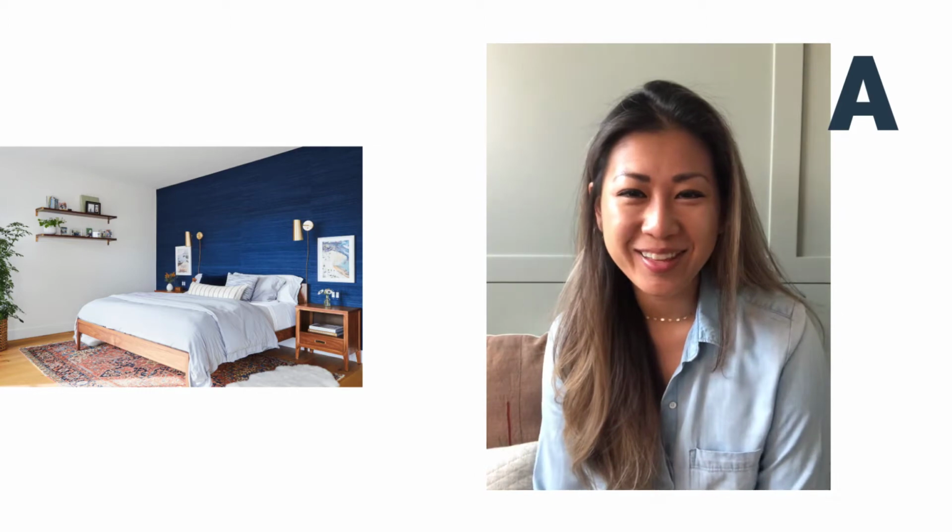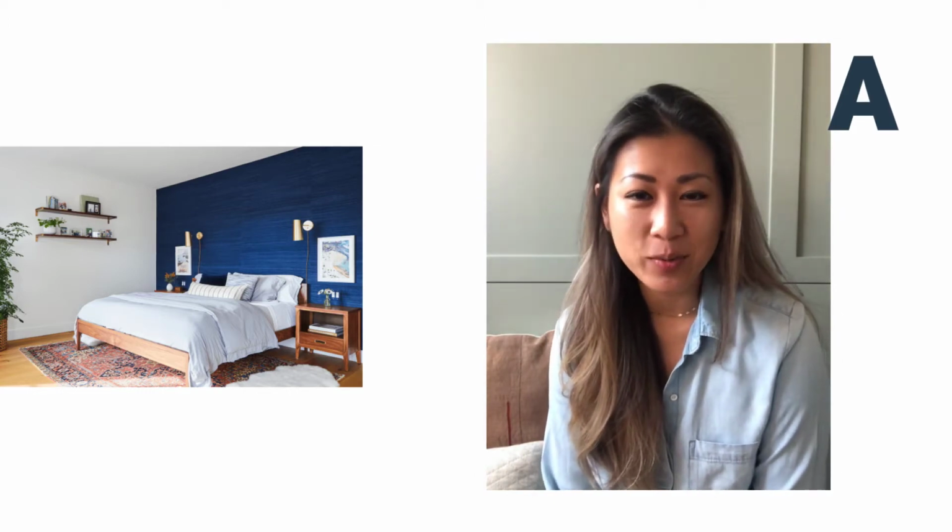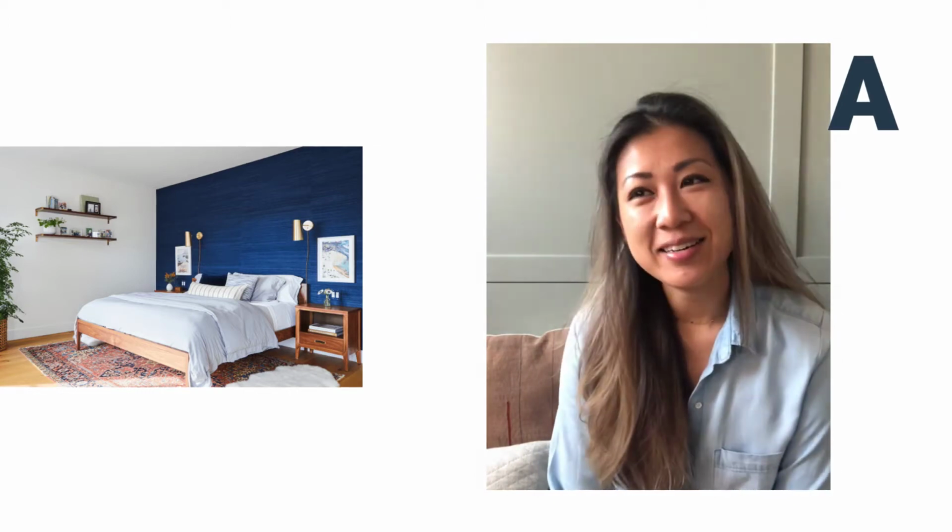Hey Connie, thanks for sending in such a cute picture with your little baby on it. So I don't actually hate your rug.